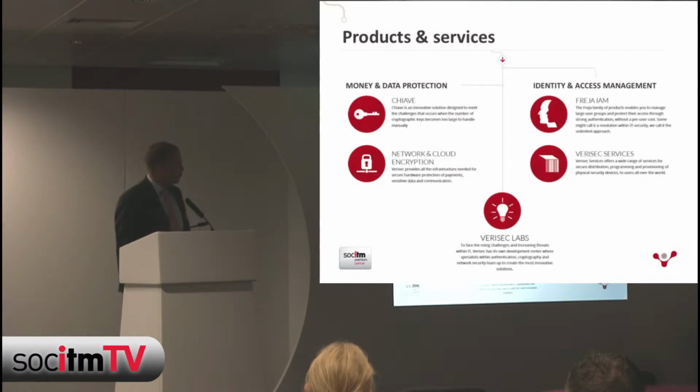And if we just look at our product range, or what we call them, because I'll be referring to that, on the money and data protection side, it's the Kiava set of products related to protecting keys. On the identity and access management part, the products are called Freya, and there's a whole set of different Freya products to address different challenges within identity and access management. At the core of that, we have our development center, Verisec Labs, that basically does all our development work. In the sense that we work with the Cabinet Office to do a proof of concept around the PCIF, the Identity Federation portions, that's where our Verisec Labs are working right now.